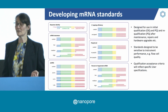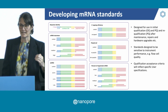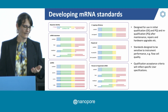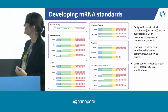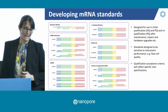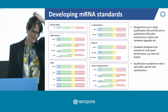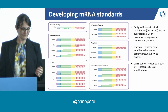So to do that, we've developed some different mRNA standards, and these, again, can be used for different types of validation throughout manufacturing. First of all, in initial device qualification, so the OQ, PQ, and then in requalification after repairs and maintenance, etc. And these are designed to look at the integrity of the mRNA, the inclusion of double-stranded RNAs, the efficiency of 5' capping, different poly-A tail lengths, and types of fragmentation. So these are being manufactured as we speak at the base facility, and we do plan to make them available to the community. So if you're interested in these, then get in touch after the session. Yeah, and the idea is that these will be really super useful in indexing against user acceptance criteria and specifications.